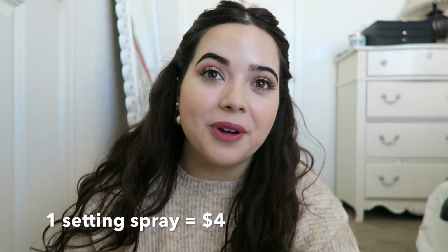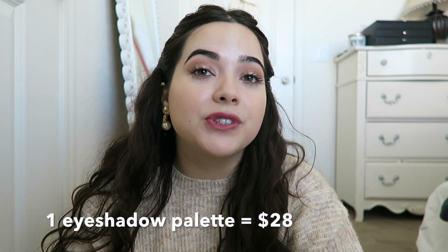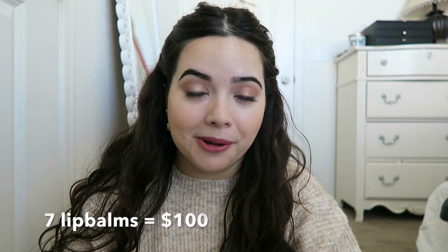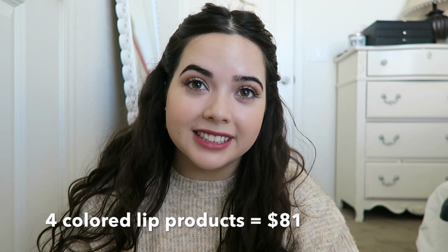1 setting spray for $4. It was just a Wet n Wild setting spray. 1 eyeshadow palette for a total of $28. 1 eyeshadow primer for $24. That's pretty steep for 1 eye primer, but it lasts forever. I used 7 lip balms for a total of $100. Yikes. 4 lipsticks for $81. You know, clearly I don't need to be buying that many lipsticks. I don't use that many of them.